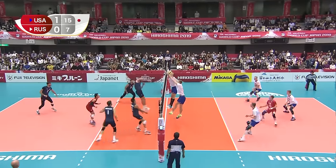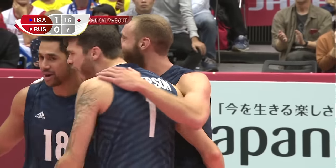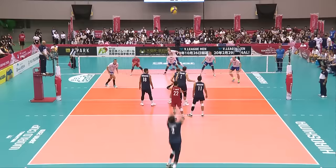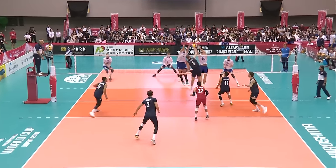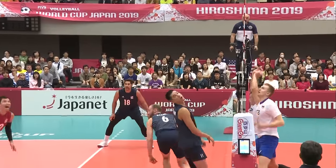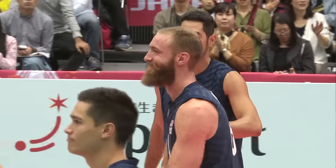Got the overpass. Oh, gets the block out. Two in a row. Technical timeout, which is a bit of a downer for Russell because he can't really go after the next one now. Certainly after that one. Would have been cool, wouldn't it, if Stahl had gone a little cut just over the top of Kovalev down to the other side of the court, just in the 3 metre line.